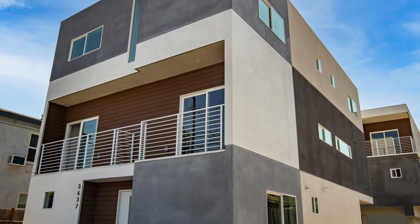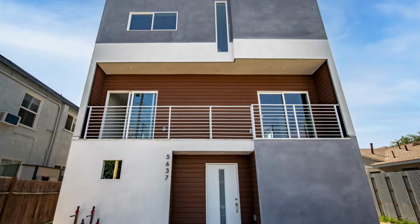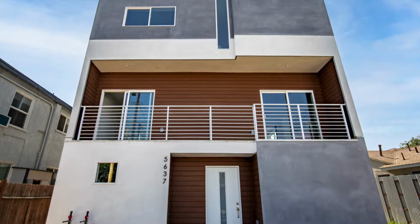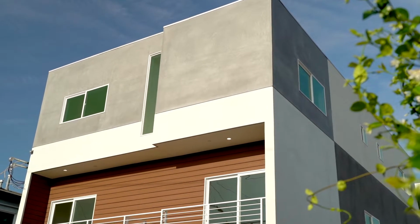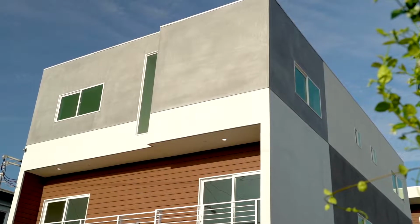If you notice on the front, we have smooth stucco. We did a 2-toned, a white and a gray smooth stucco. On the sides of the property, we did a sand finish just to save on money. Smooth stucco is not very cost effective, so we just wanted a little wow factor on the facade, and then on the rest, more practical. Alternating from white to gray on the finishes.